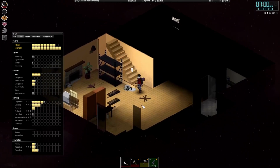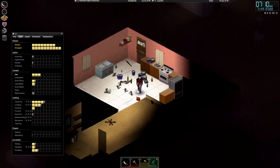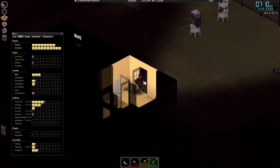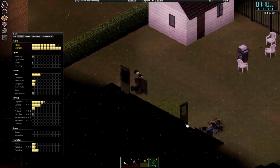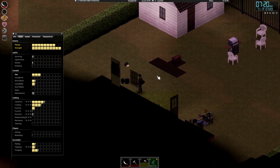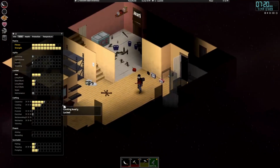Now there are some lights that I like having on, like this light, the kitchen light, stuff like that. But what we can do is go out back and turn off the lights out here. Oh, that's already off. All right, good. Now it can't be turned on. But we are doing really well.